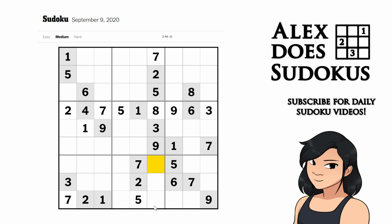8 and 9. So now I have a triple down here, which are 1 can't be in there, 1, 4, and 1, 4 and 6. They don't quite line up, so let's move on in that case. Can this 7 give me anything else?